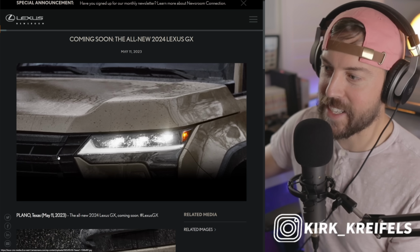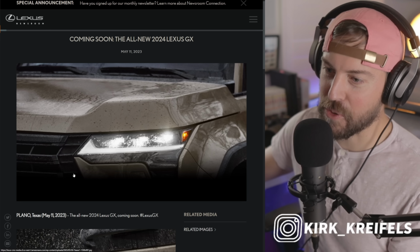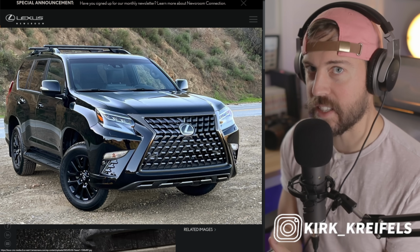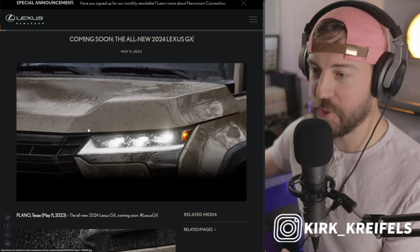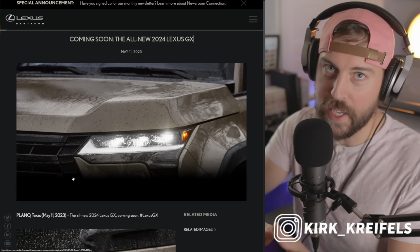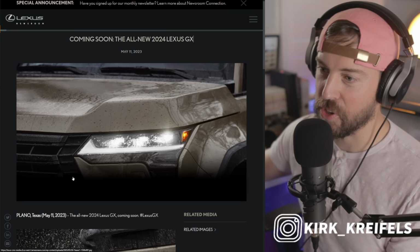Now check out the blacked out grill here. This grill looks amazing. Now, the Black Line edition of the GX 460 has a black grill. It looks incredible if you see one out on the streets. It just looks so much better. Now I'm assuming to get that blacked out grill, you're not going to have to sift through the weeds to find a special Black Line edition.